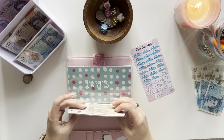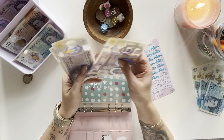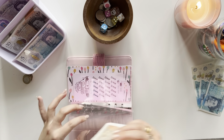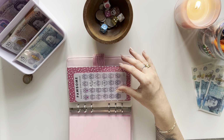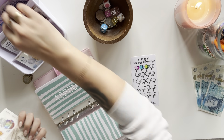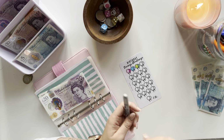Okay, so now in car insurance, we've got 100 in the bank: 1, 20, 40, 60, 80, 90, 200 in car insurance. Commenters isn't getting anything. No, there's Belle. No, there's my birthday, but my partner's birthday is getting £10. So we can colour in another one of these.